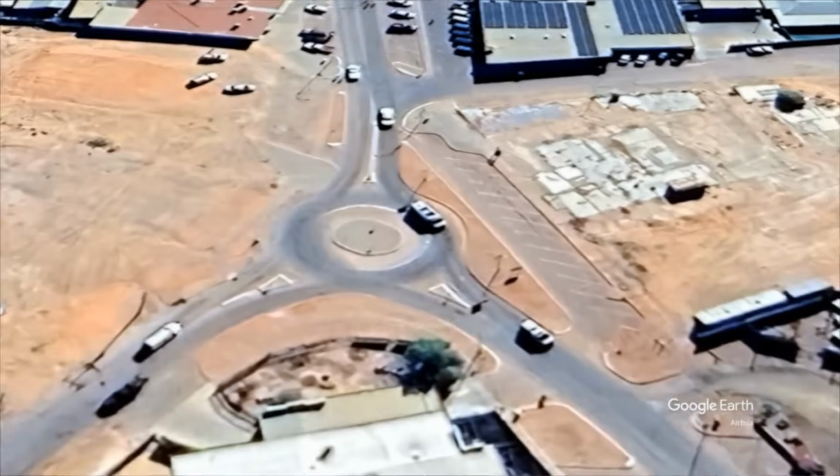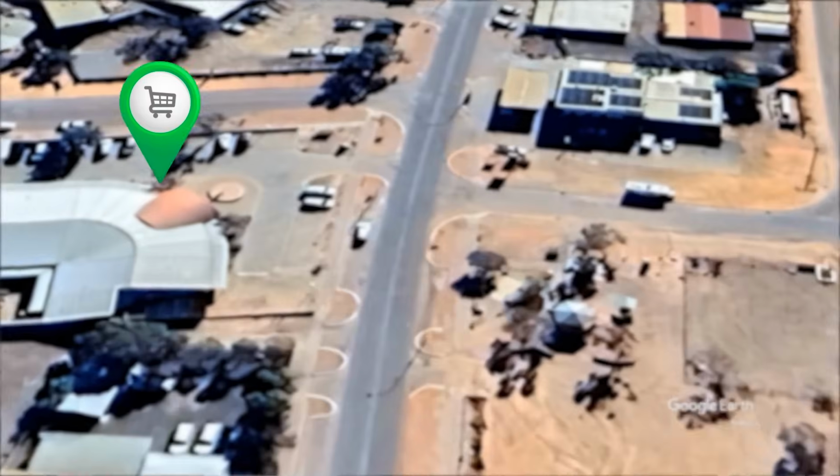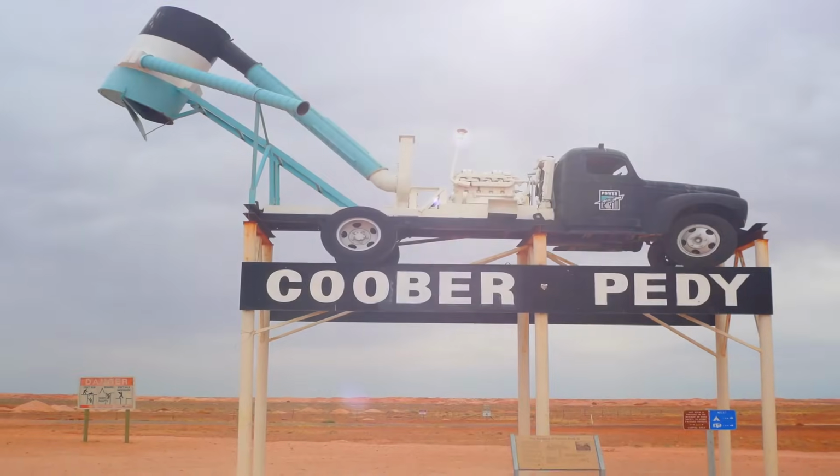Now, Coober Pedy has around 2,500 residents from different countries, about 30 shops, an opal gallery, museums, a bar, and other buildings, and is a popular tourist attraction.